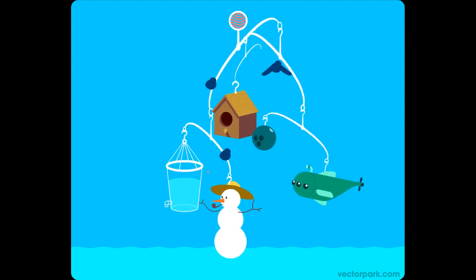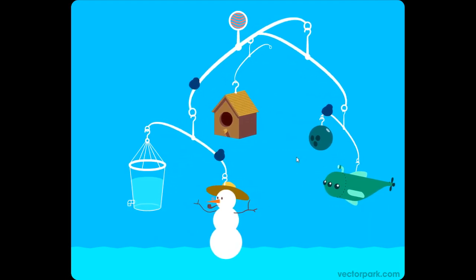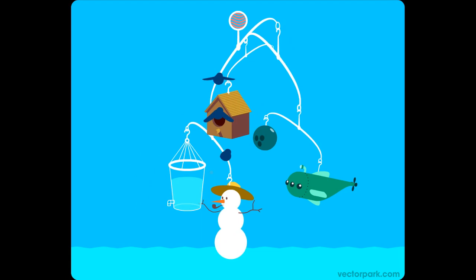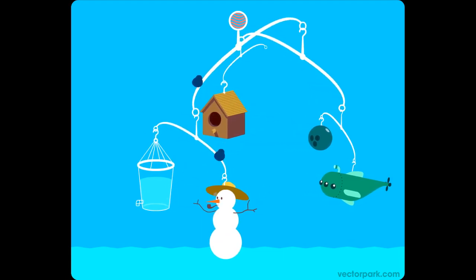I feel like I've done this before in actual life, like, trying to balance clothes on hangers or something, hanging hangers off of other hangers. It just seems like such a bizarre idea to come up with, but it's actually really fun. And I have no idea how you got the snowman to stay on with that hook through the hat like that, but, you know, well done.